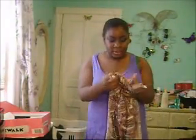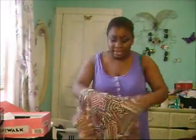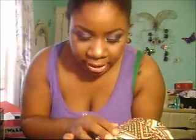Button up. And it's a size medium. It has shoulder pads. And the print is just amazing. It's like red, a rust color, blue, green, white, cream. OMG, you guys. I love this print. I'm putting it on for you. It has shoulder pads in it, too.